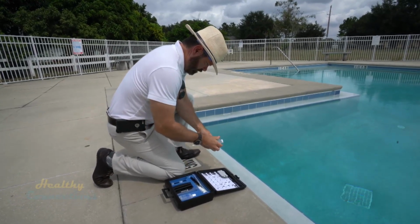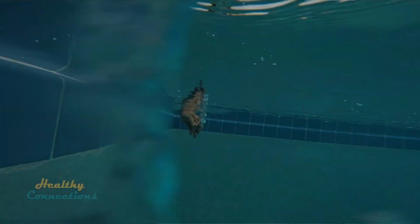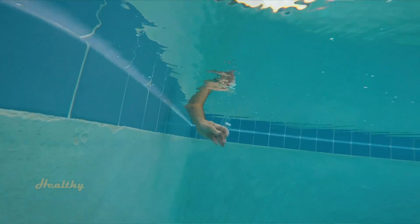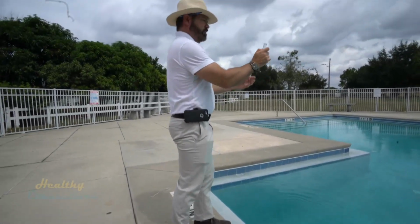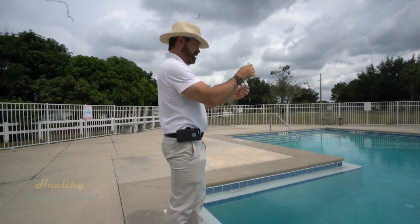Now here in Orange County, we don't have a lot of indoor swimming pools. We have great weather here. People want to be outside, they want the sun. But we do have a few indoor pools. A lot of times you'll find them at the gyms. The chlorine requirements are different for outdoor pools and for indoor pools.